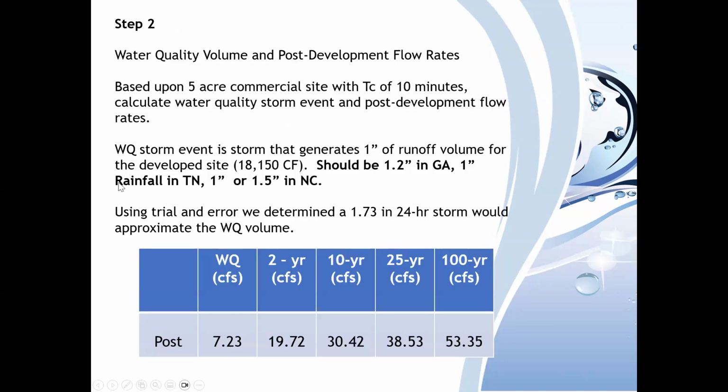So step 2, we're going to look at our water quality volume and our post-development flow rates. Based upon the 5-acre commercial site with time of concentration of say 10 minutes, we're going to calculate a water quality storm event and post-development flow rates. I did this based on South Carolina. So the water quality storm here is 1 inch of runoff. It's going to a dry basin. And so for this site, that'd be about 18,150 cubic feet.